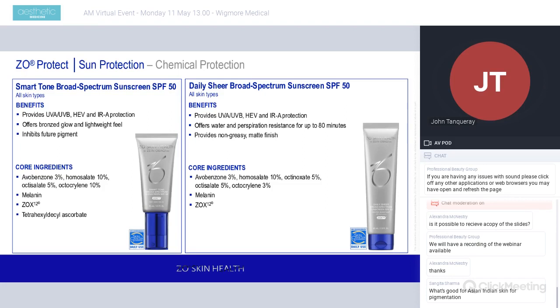And then the other group are the chemical protection. So rather than reflecting the light, there are compounds within the sunscreen which absorb the light and prevent it causing us damage that way. And here we have Smart Tone. This is clever in that we can match the tone of the sunscreen to the skin color of the person who's using it. And this happens by virtue of the fact that as you massage the cream into the skin, it releases a little more pigment. So you can massage until the color is matching a natural tone, and that would be very nice. And then Daily Sheer, which again is one of the more standard preparations we use as a daily sunscreen.